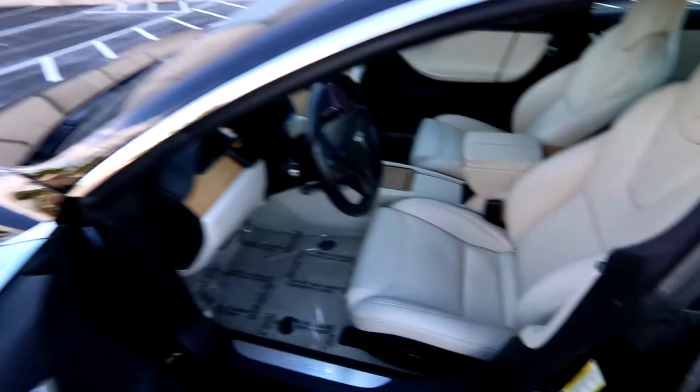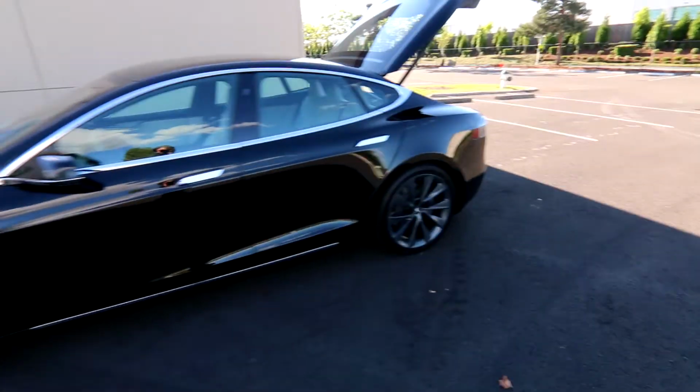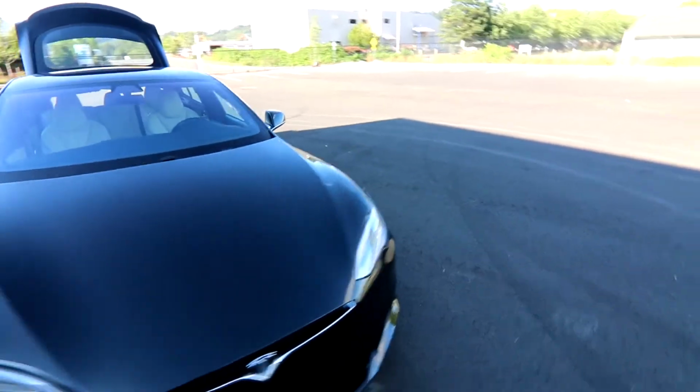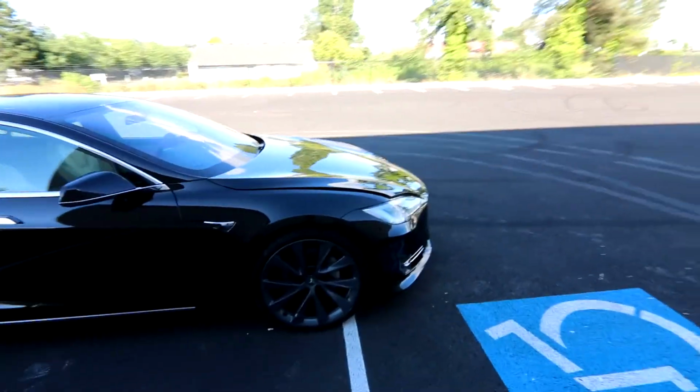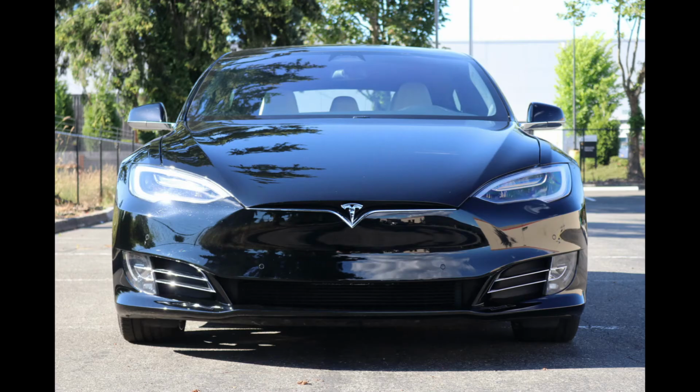Beautiful color combination. The Model S is an absolutely beautiful vehicle. Absolutely stunning style. And you might notice that they really haven't changed the way it looked over the years. Don't mess with what's not broken, right? It's already a beautiful vehicle. We can all agree about that. But the Model S is also one of the lowest drag coefficient vehicles on the road.